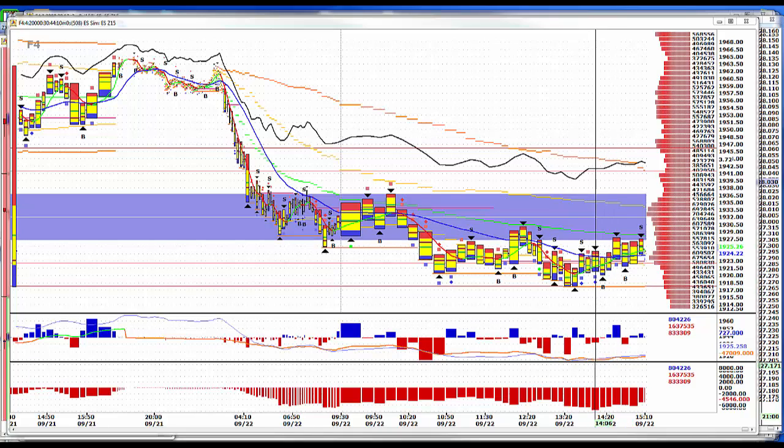Well, pretty quiet day down here since we got stops below 1920. Nothing has happened. Started off this morning about 5,900 short. We're 4,500 short. You can see how they're creating the ups and downs with the 50 lot trader.